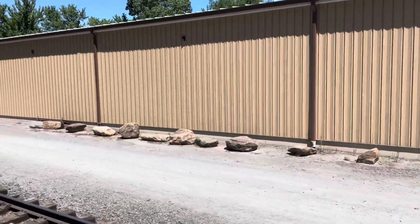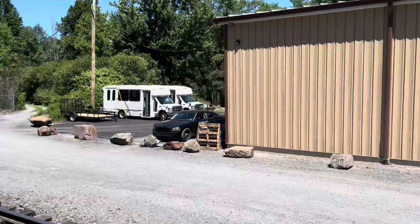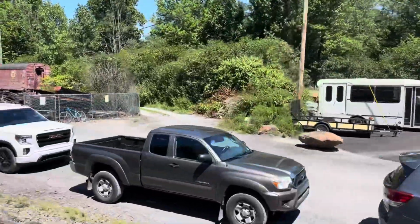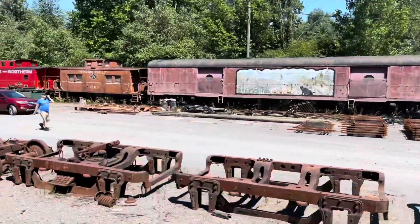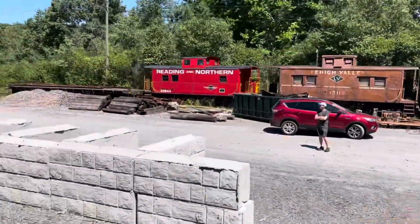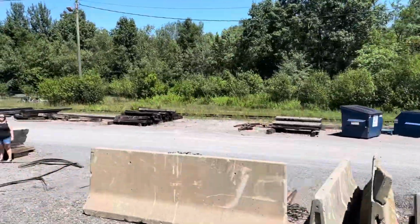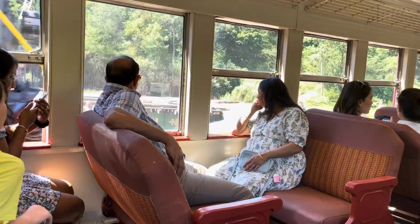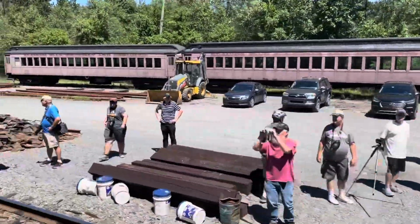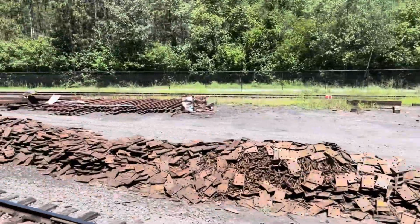Which is used to turn a steam locomotive and face the opposite direction. And steam locomotive 425 is over there on the left side of the train. And there is the 2102, right on this side. These F units are just as popular as the steam engines almost.